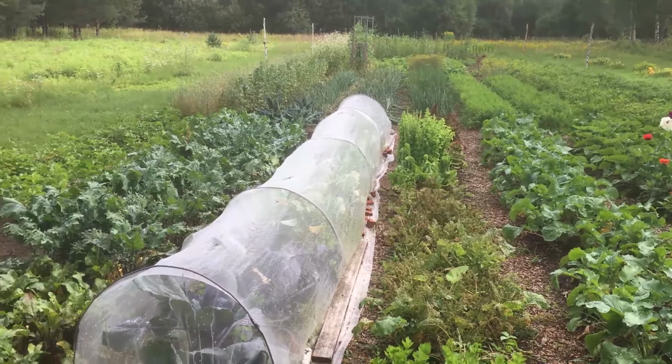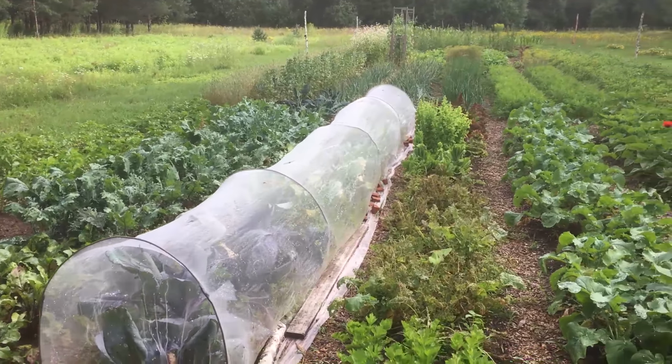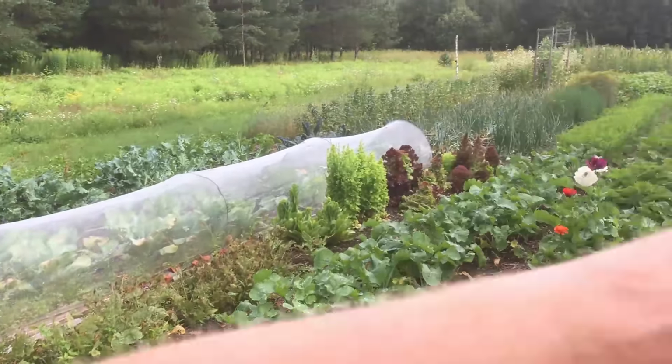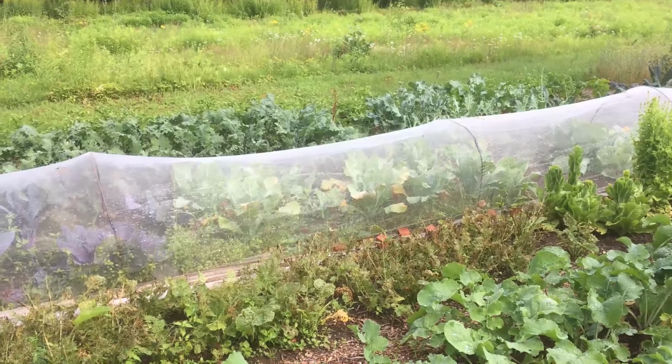So what have we got going on at the moment? This time of year, late July, is I think the best time to show off the garden, because we've just started harvesting stuff, not too much is dying off, and we're planting the next succession into autumn. You might notice we haven't got a fence at the moment, but there will be a fence in the next few weeks to stop the deer. We don't have a lot of animal pressure apart from insects during the summer.